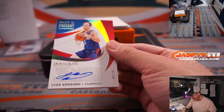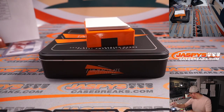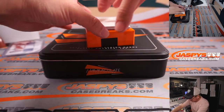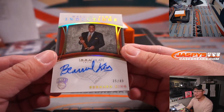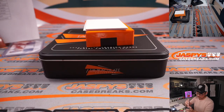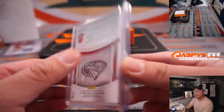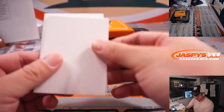We got Luke Kennard, 8 out of 10, Clippers, part of the Dallas group. On this side, Dallas 8 is going to be for Jesse. We got Hall of Fame inductions, Bernard King, 35 out of 49, Old New York Knick, going to David B. Nice. And the last one here.